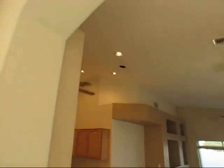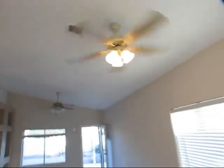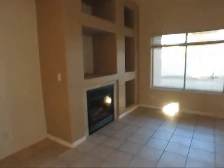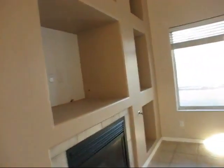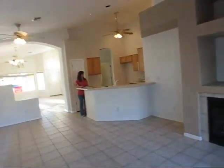We have elevated ceilings, sunken lighting fixtures. Ceiling fans are in place and working. At least these two are. We have a gas-fired fireplace over here. Let's see which... Well, I can't figure out how to turn that one light bulb on.